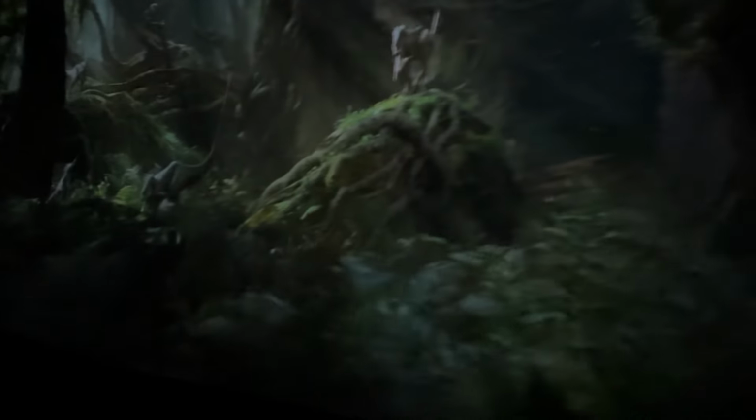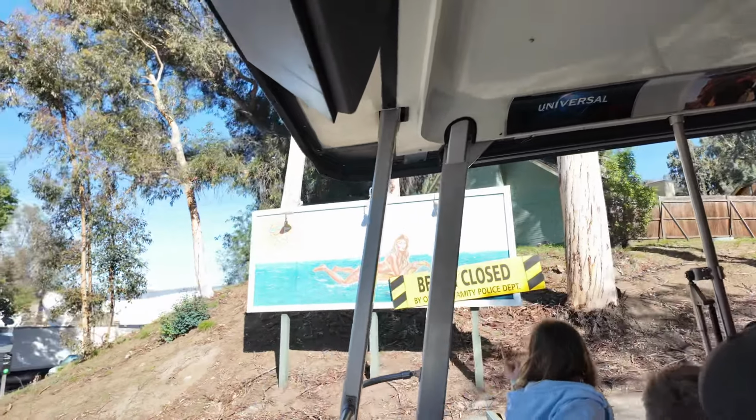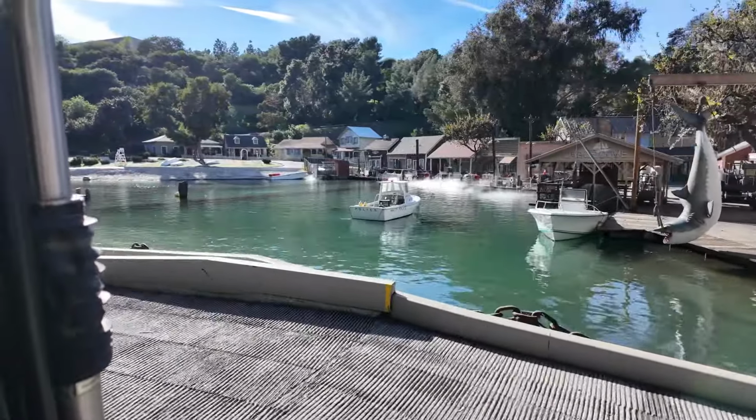So this is Skull Island, huh? Smells like Butt Island. Oh! Oh! The water's look clear enough to me right now. Oh man.